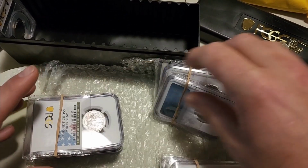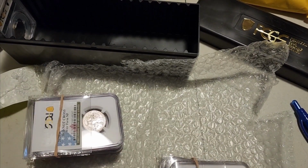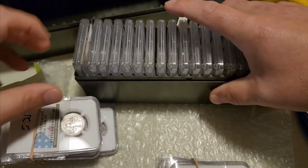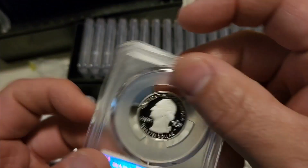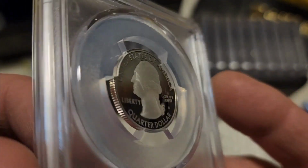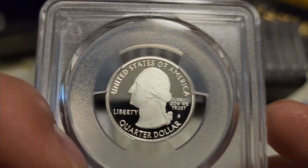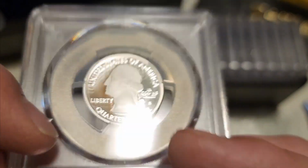I think that was it for the proofs. The other coins I'll come to in just a minute. So let's look at a few that did cross here. The first one we had cross is just a regular proof, but it is a silver proof. Very pretty. Got a little scratching on the holder there, but that can be cleaned up very easily.